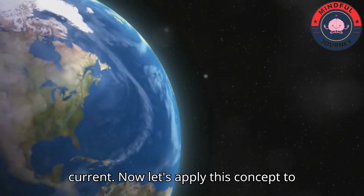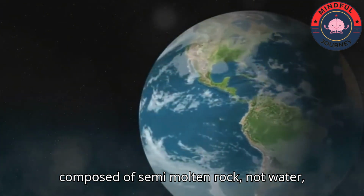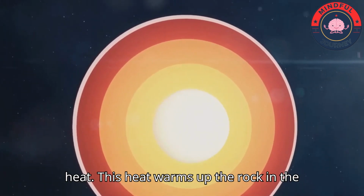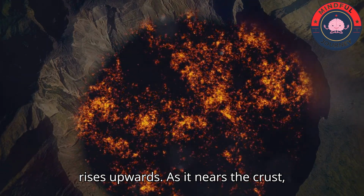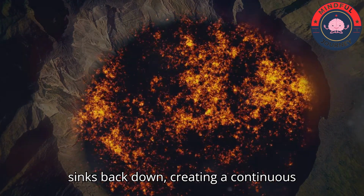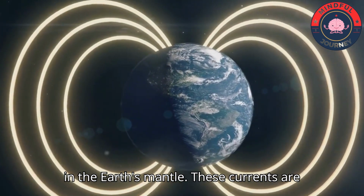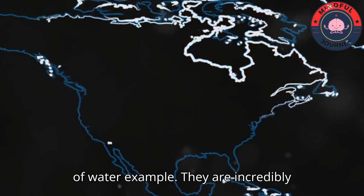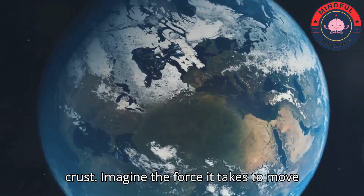Now, let's apply this concept to the Earth's mantle. The mantle is composed of semi-molten rock, not water, but the principle is the same. The Earth's core is like our stove, radiating heat. This heat warms up the rock in the lower mantle, reducing its density so it rises upwards. As it nears the crust, the rock cools, becomes denser, and then sinks back down, creating a continuous cycle. These are the convection currents in the Earth's mantle. These currents are not as simple or as peaceful as our pot of water example. They are incredibly powerful, capable of moving the massive tectonic plates that make up the Earth's crust.